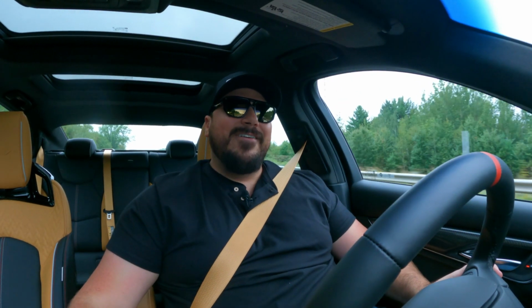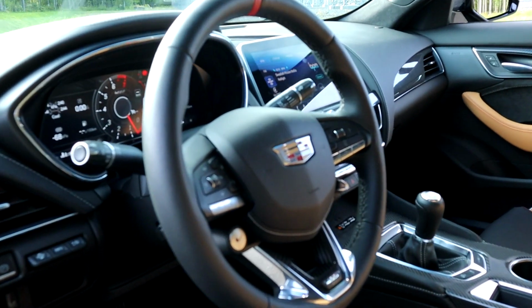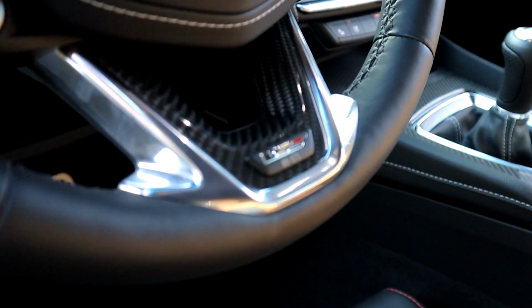So I think, from my point of view, this Blackwing should have something special to say it's a Blackwing. Now stepping inside of this V Blackwing, it's the same interior as a CT5V, but we've got some little differences, especially the colors and all that.